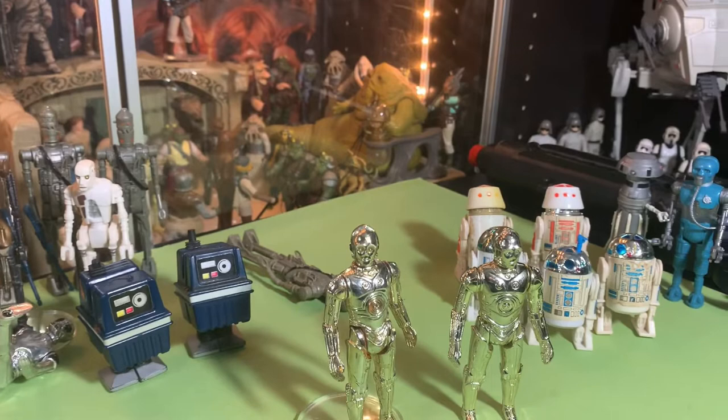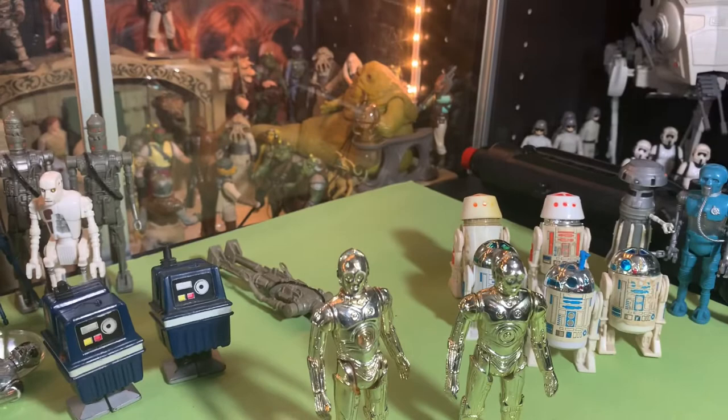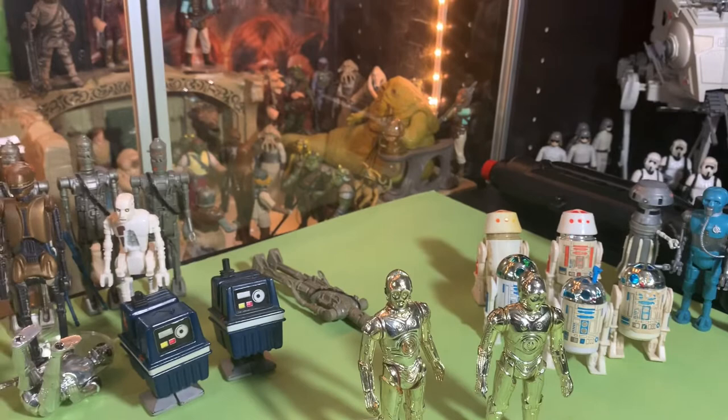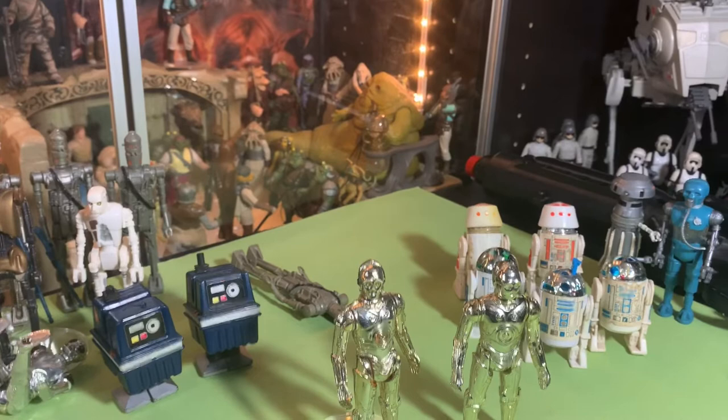And that's why I have some of these figures, I've got 10, 12, and some, like the Cloud Car Pilot, the Bespin Security Guard, the Death Squad Commander, I've got almost 20 of them. Because I can't bring myself to sell any of the Star Wars characters from Kenner. Once I have one in my hand, it's just this treasured memory. It doesn't matter how many I have. If I've got 50 of them, I'm still going to keep 50 of them.